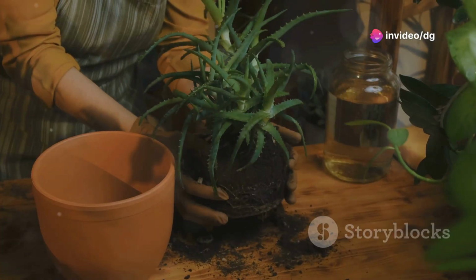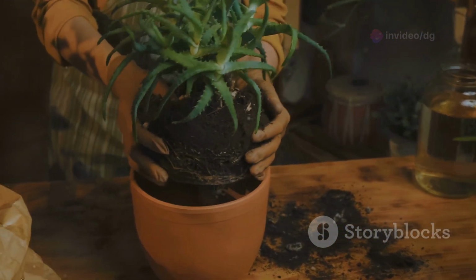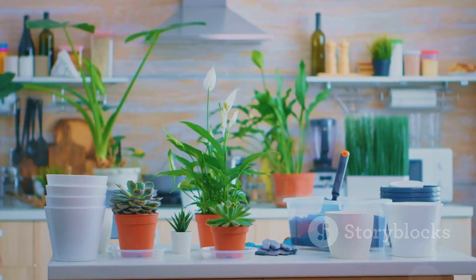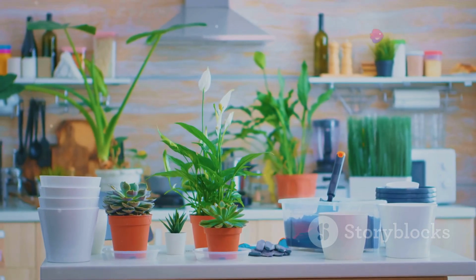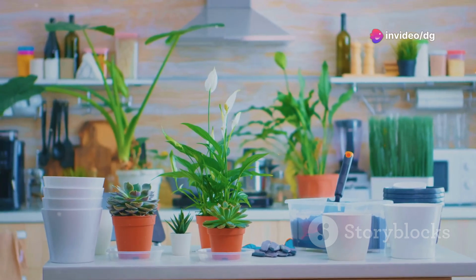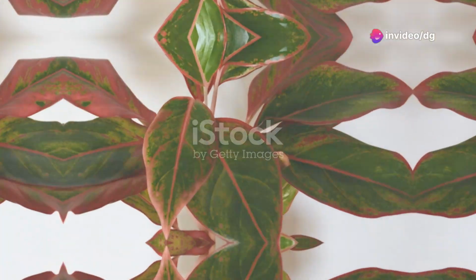Today we're diving into the world of houseplants that will not only make your home feel more inviting but are also perfect for dorm rooms. Whether you're a seasoned plant parent or just starting out, these 6 easy care houseplants are sure to brighten up your space and might even help improve your grades.